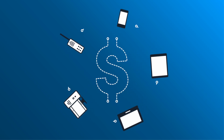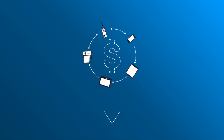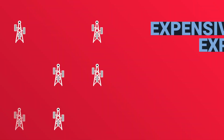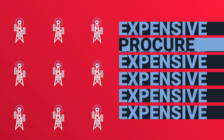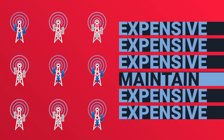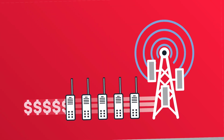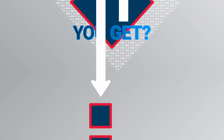If saving money on communications is your destination, your outdated land mobile radio system won't get you there. It's no secret that LMR networks and consortiums are expensive to procure, deploy, maintain, and join. Add to that the hefty price of two-way radios. And what do you get in return?